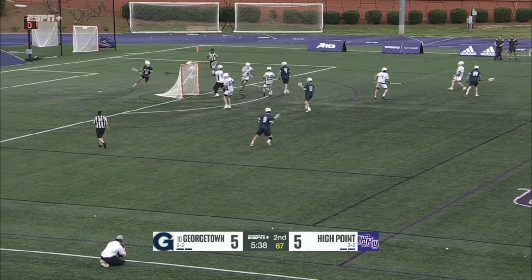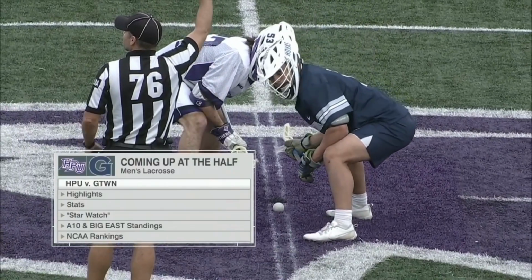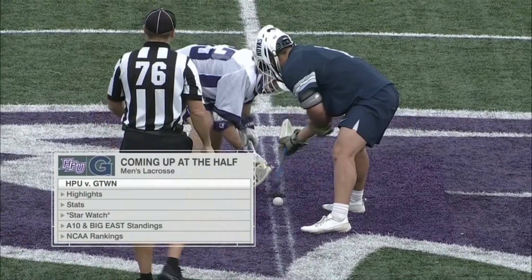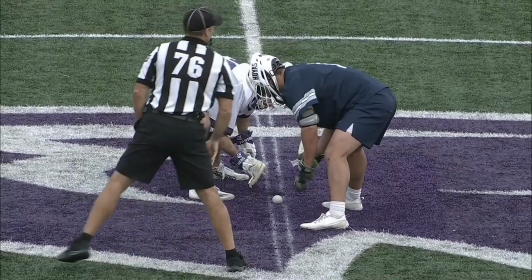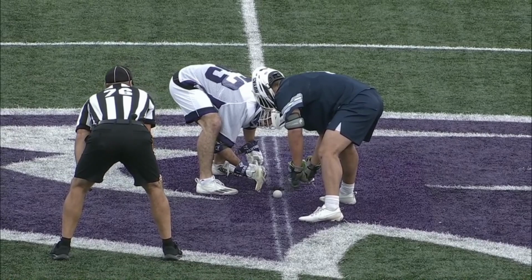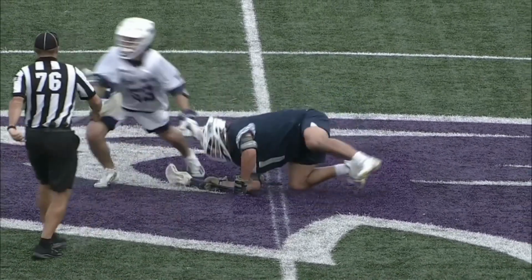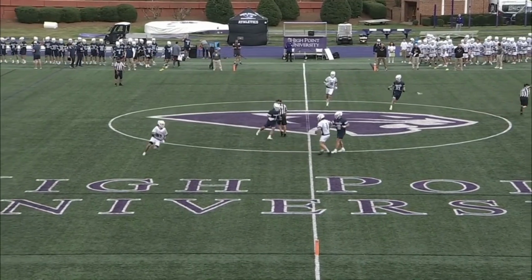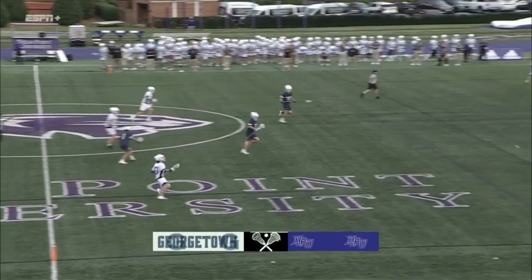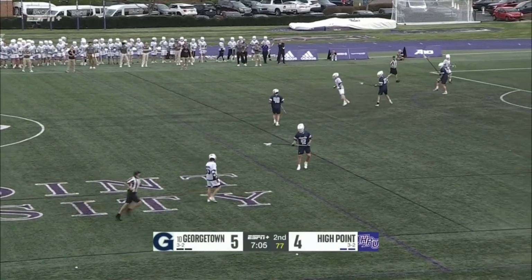Big body laid down there. Jacob Joy. A10 Big East standings, and finishing it off with some NCAA rankings, taking a look at the most recent poll that was put out and some shakeups in the top 5. But we're ready to go here with 7:11 left to go in the second. A clean face-off win from Collin Hoben. And here's the Panthers ready to fire away.